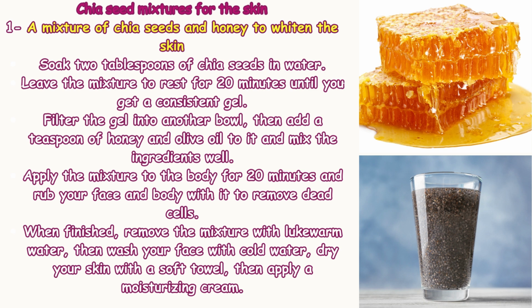Apply the mixture to the body for 20 minutes and rub your face and body with it to remove dead cells. When finished, remove the mixture with lukewarm water. Then wash your face with cold water. Dry your skin with a soft towel. Then apply a moisturizing cream.